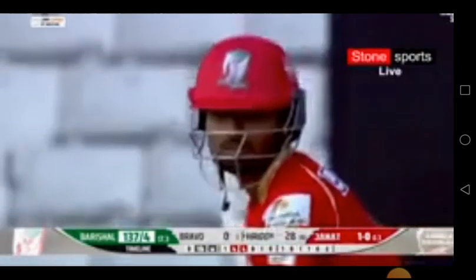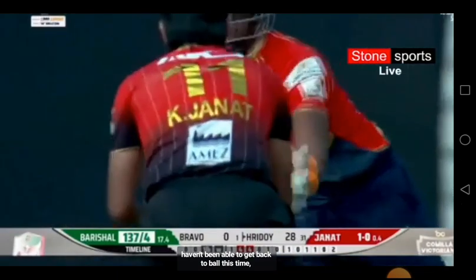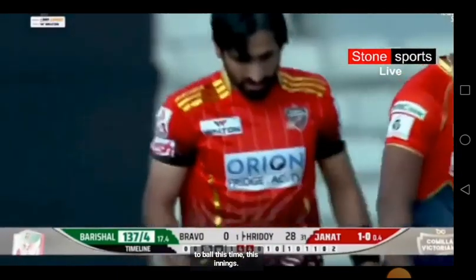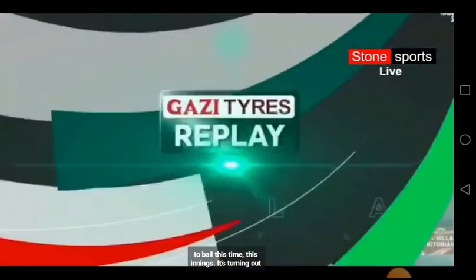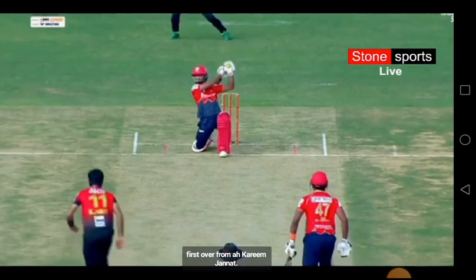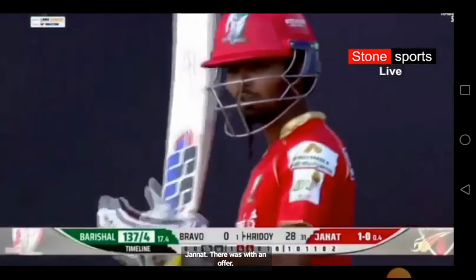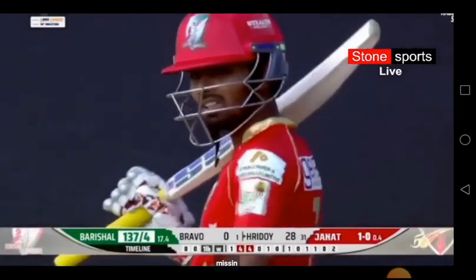Deep point instead of a deep cover. Haven't been able to get back to the ball this time, this innings. Yeah, it's turning out to be a very impressive over, very first over from Karim Janat. There was an offer. Missing out, having a really big swing at it.